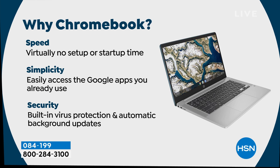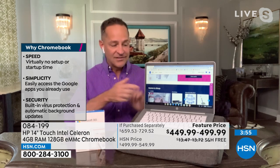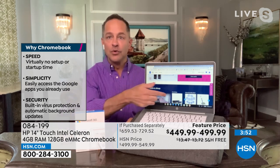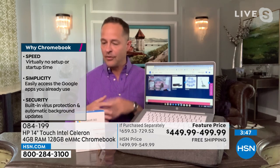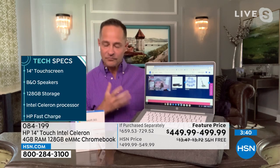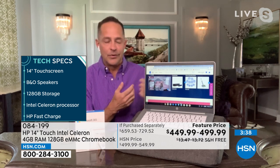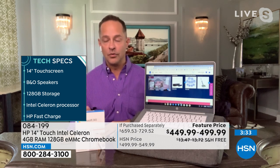Built-in virus protection and automatic background updates. The Google operating system, the Chrome operating system, cannot get a virus. You don't have to worry about viruses, spyware, malware, ransomware. This is a computer that is simply always ready for you when you are ready for it. So you don't have to install any sort of antivirus. You don't have to keep up with it. Google is just an incredibly safe operating system to use. It won't run the files that can basically put a virus on your computer and steal your information and all of that kind of thing. It's one of the main reasons people use the Google operating system.